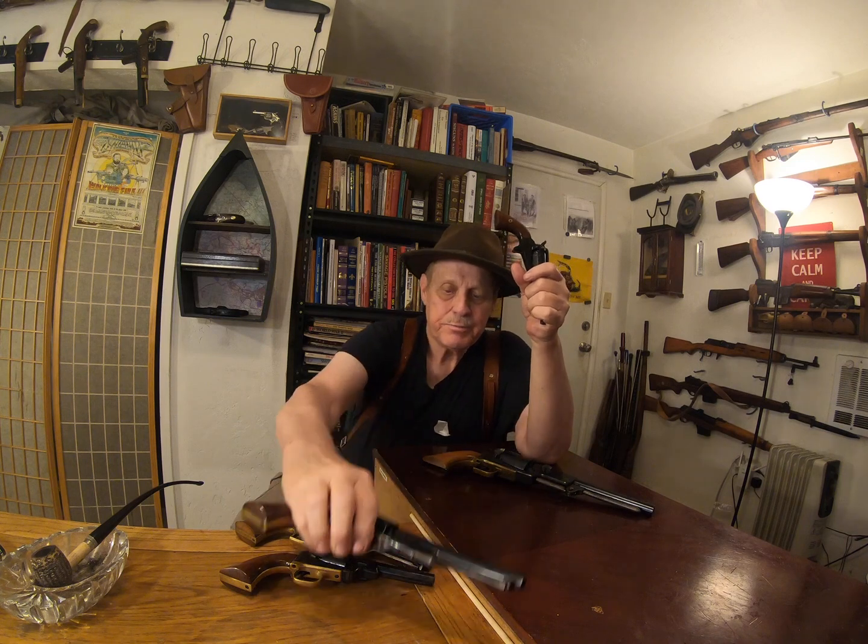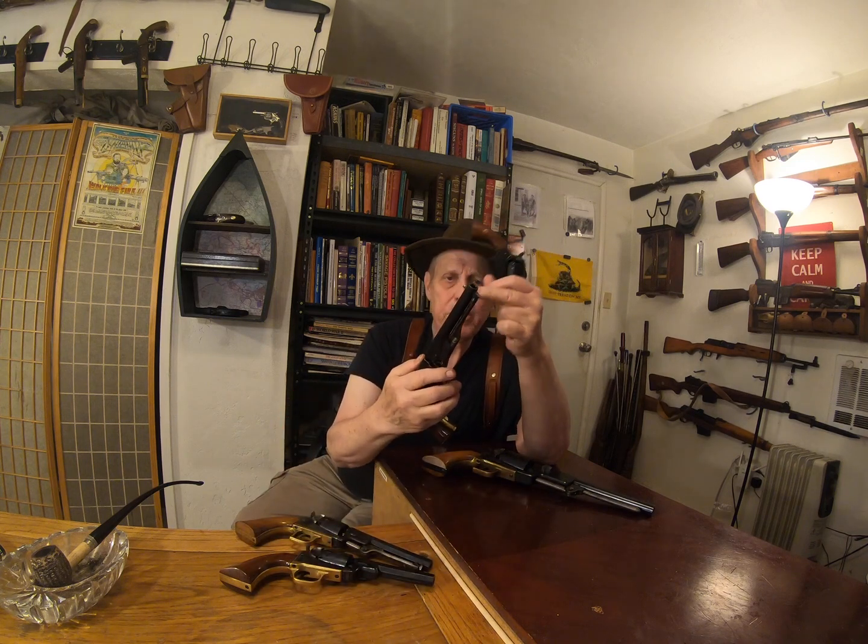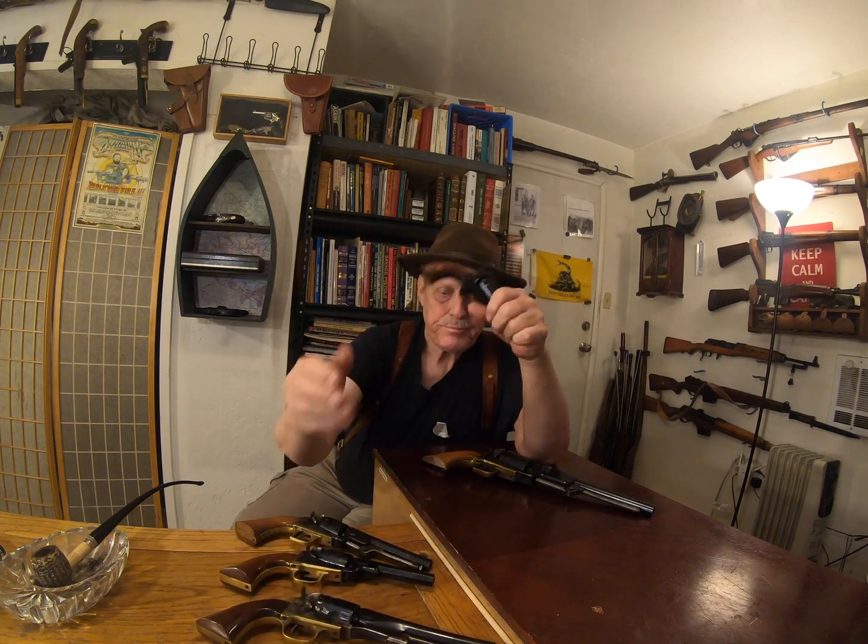Like I said, if I was carrying, I'd carry one of these. But actually, because it's a 36, I think I'd carry this. Though I'd like a shorter barrel version of it.